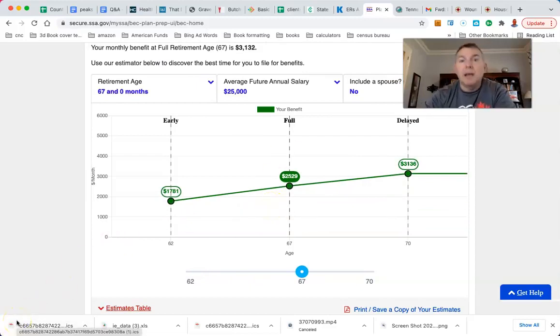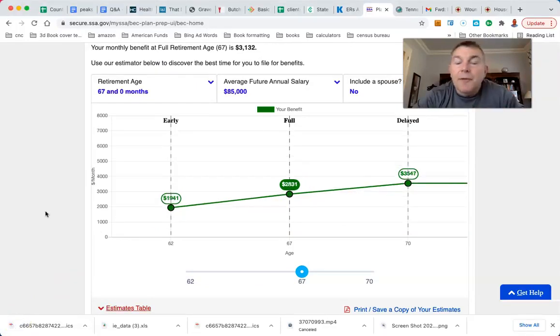We'll go to 100,000. We'll say 80,000. We're going to say I'm making 85,000 a year between now and 67. What happens to my benefit? If I take it at 67, it's $2,831. A couple hundred dollars a month more than if I stopped ever working again, and a couple hundred dollars a month less than if I made 140, the max. It's just that simple, man.